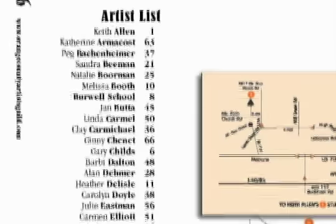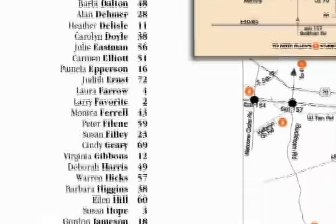According to the Orange County Arts Commission database, there are over 1,500 artists in Orange County. Every year we get about 50 to 70 artists in the guild who do the studio tour, and this is the 14th year of the tour.